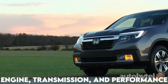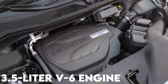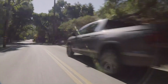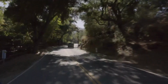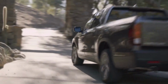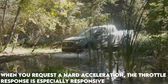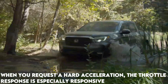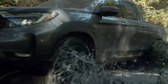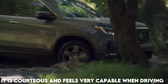Engine, transmission, and performance. The sole drivetrain consists of a 3.5-liter V6 engine with 280 horsepower, 262 pound-feet of torque, a 9-speed automatic gearbox, and standard all-wheel drive. When you request hard acceleration, the throttle response is especially responsive and the engine feels smooth. The Ridgeline is a surprising pickup in many ways when you're in the driver's seat. It is courteous and feels very capable when driving.